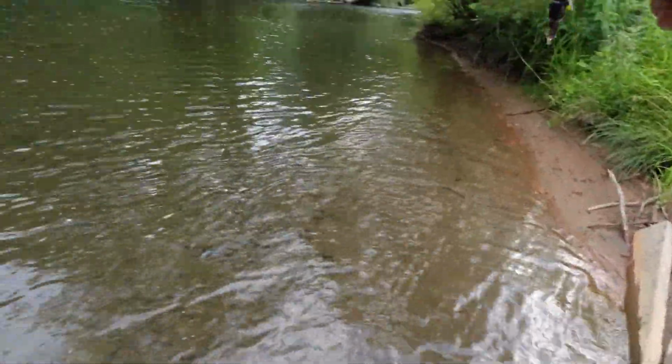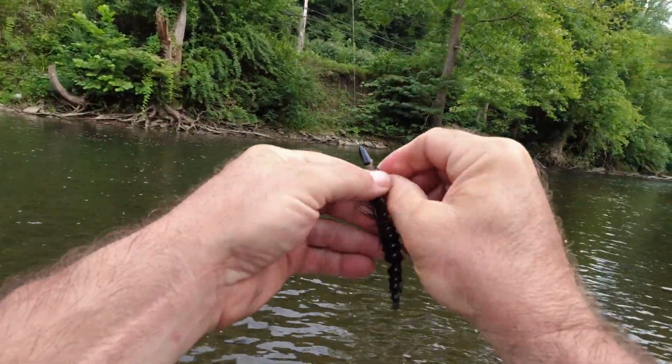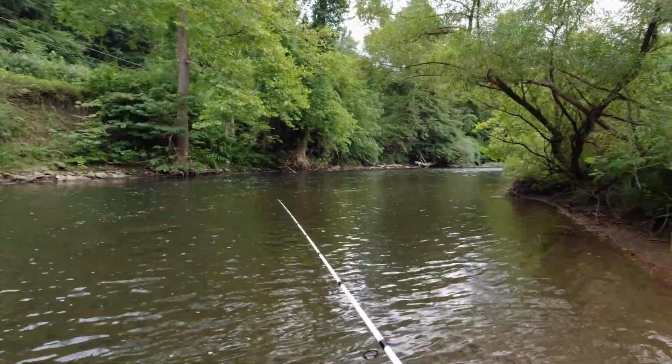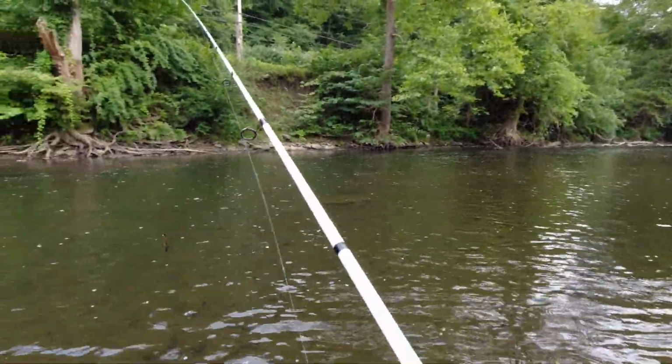Well, guys, there he went. That was another one that didn't want to be on camera. But you can see what I'm in here. Nice little hole. Had a couple hits, finally hooked up. I'd say it was that fish, but we'll make a few more casts here, see what happens.